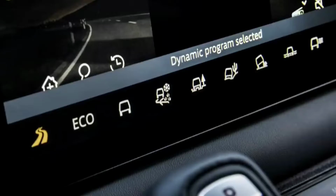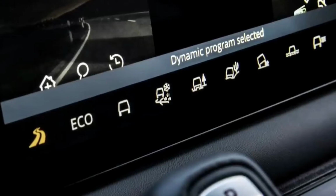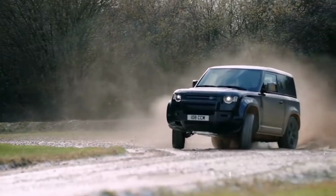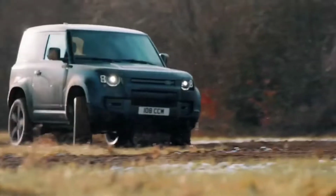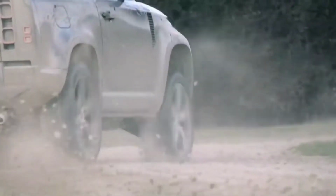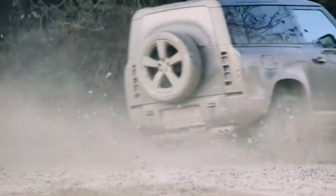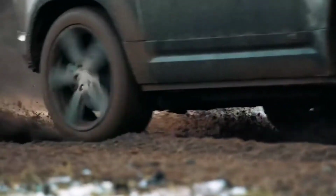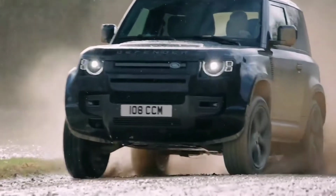For Defender V8, we've enhanced this software with a new dynamic mode as part of Terrain Response 2. On paper, dynamic mode allows greater slip angles before any stability control intervention. In practice, that means controllable oversteer, especially on loose surfaces. The software works with the EDIF to maintain a drift angle and keep Defender predictable and stable at speed. It also includes specific throttle and steering calibrations for faster responses.